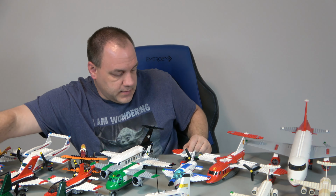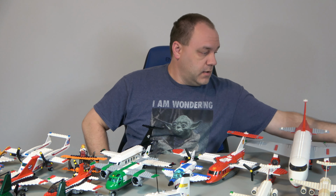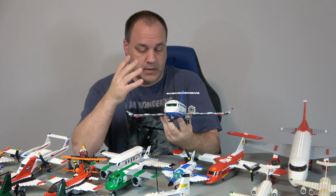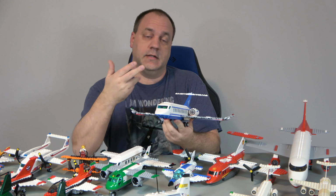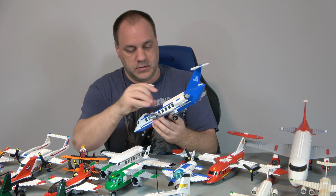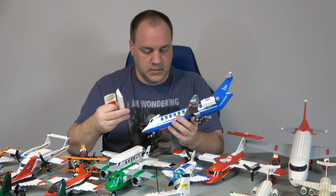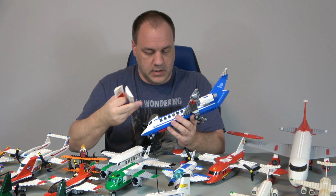The next one we have is a passenger plane. Now this is also a departure from the 4 studs. This is a 6 stud wide. I really like this. This is a lot more modern looking than the 4 studs. This one seated a few more. You've got room for a pilot and you got room for 6 passengers.